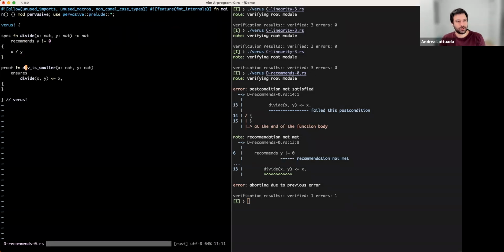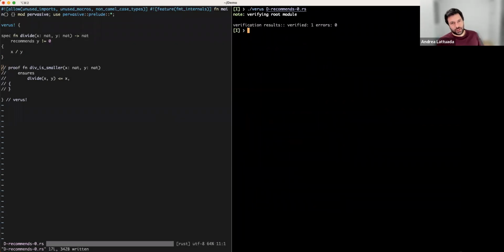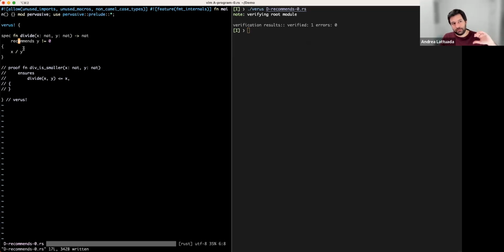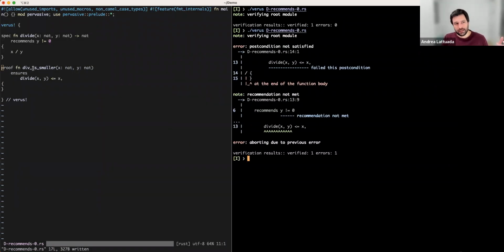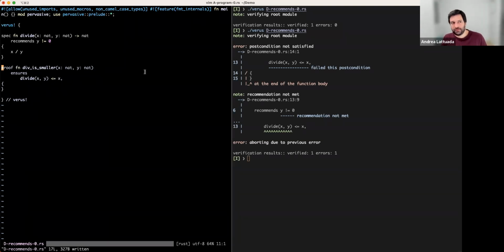In fact, let me show you this without this proof that fails, because it's important for the point I'm trying to make. If we verify this function, we are not actually going to ever check the recommends, until we have a proof failure or until we ask Verus explicitly to check them. Recommends are ignored and not part of the encoding, which again allows us to remain efficient. But now if you write a function like div is smaller and you forget to add the requires that y should be different from 0, then for every function mentioned in this proof function, we're going to try and check that the recommends for these spec functions have been satisfied.